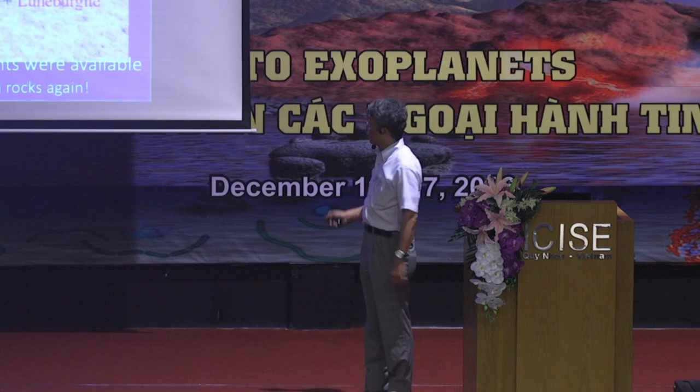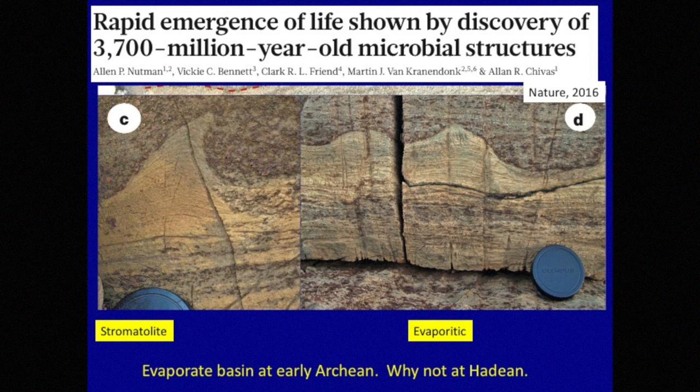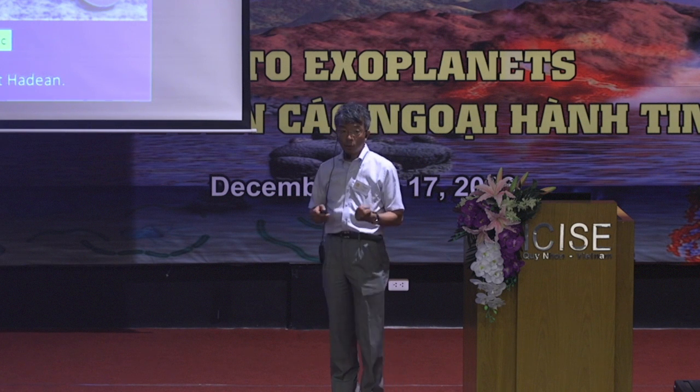So the Isua rocks again tell us important information. There was another important publication a few months ago by the NHON group, and they found stromatolite in the Isua. And these are stromatolite-like rocks, and they have some columnar structures, and here is another one. And this is important to report. In addition, they also claimed that this stromatolite was formed in an evaporitic environment, an evaporite basin. So this is also an important claim. Therefore, we could have an evaporite basin even at the early Archean stage. I would say, why not at the Hadean?